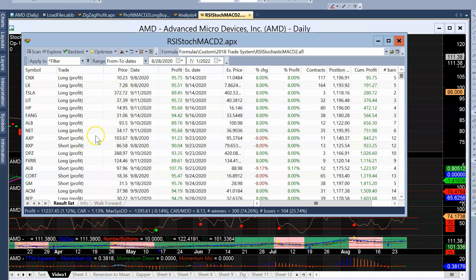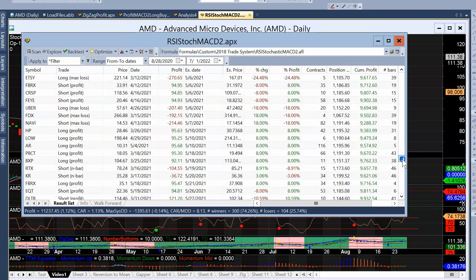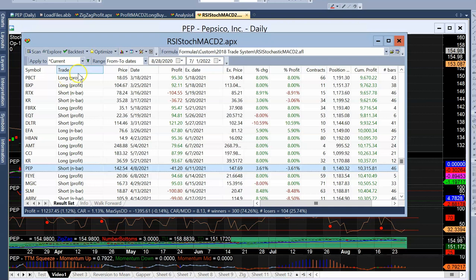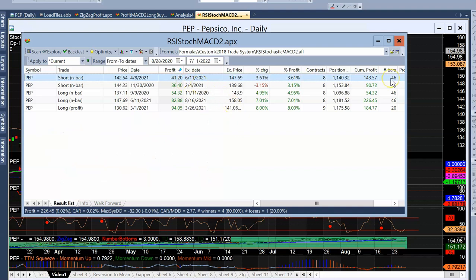Doing a back test again of the stocks that trade well with my strategy for the last year. See all those 8% on all these stocks? Let's pick a popular one in around the $100 time frame. How about BXP? Is there any other big name brand there? Pepsi. Let's do Pepsi. Doing a back test on that from 1 year ago to today, we have about 5 trades. They all went, except for one, to the full 45 days. Let's check our winners. 4 winners and 1 loser. The loser went for 46 bars and it lost about 3%.